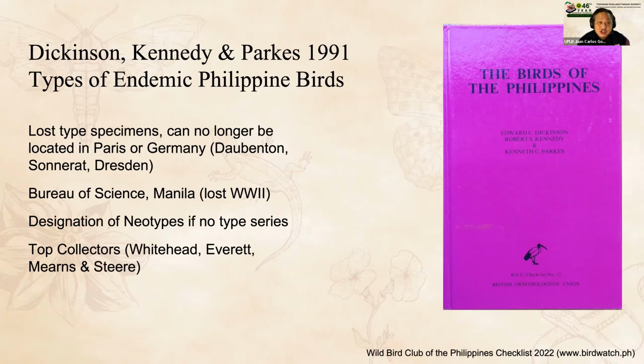Looking into that through the checklist, I actually still have my notes here for each of the collections from each of the species. I used the checklist of the Wild Birds of the Philippines. If you want to see it, you can download it from their website and look at each of those types, whether it's a syntype or a holotype, where the collections are found, and who was the collector. The top collectors included John Whitehead, Alfred Everett, Mearns, and of course, Jacob Steere.